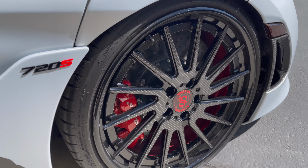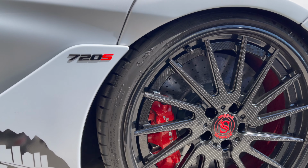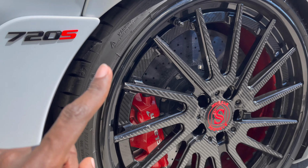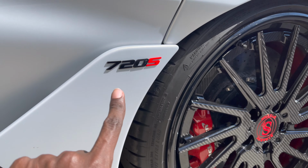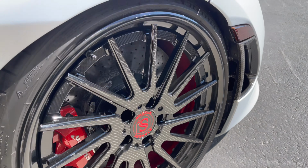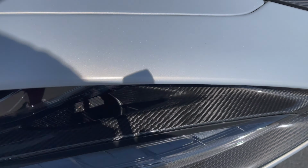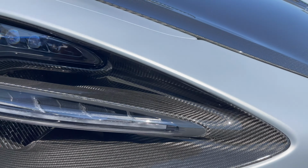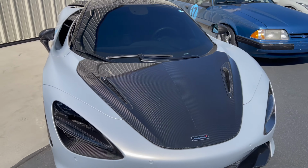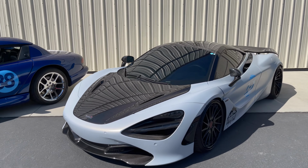Whoa, take a look at this, boys. The wheels. Wow. Strass wheels, carbon fiber. Only on a McLaren 720s. I love it. It's got a ton of carbon fiber. The intakes right here. Carbon fiber on the headlamps as well. Wow. So I definitely want to see this one racing at some point.